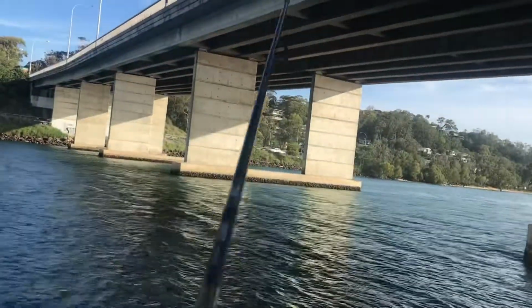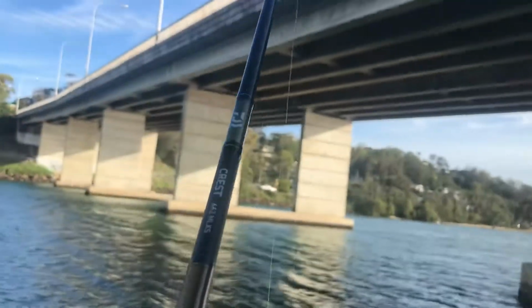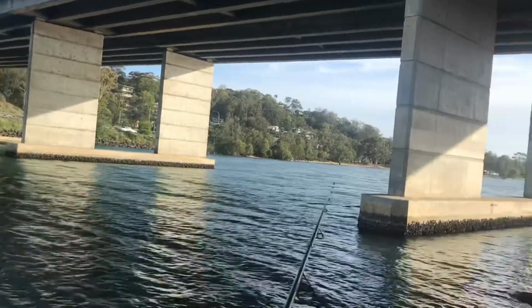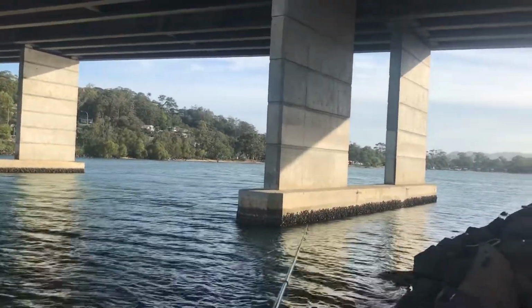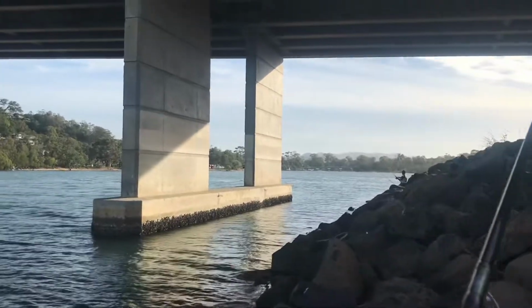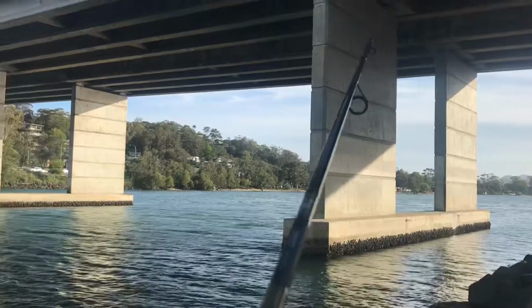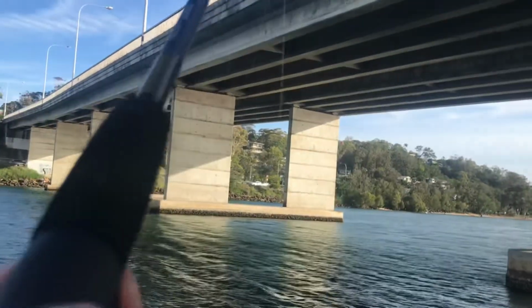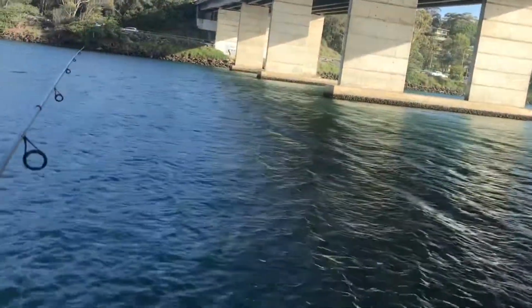So yeah, hopefully there's a couple of fish out there. Just giving it a go. Oh, that guy over there's hooked up to one. I've got 10-pound braid on this thing. Really good. I'm just going to reel it in there. I'm going to see how this thing looks in the water.